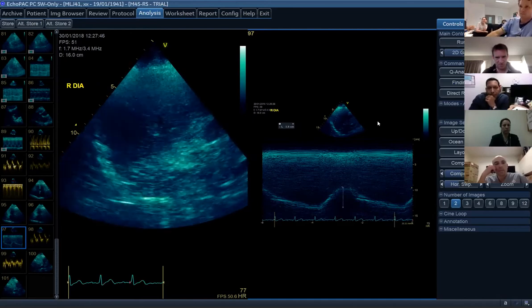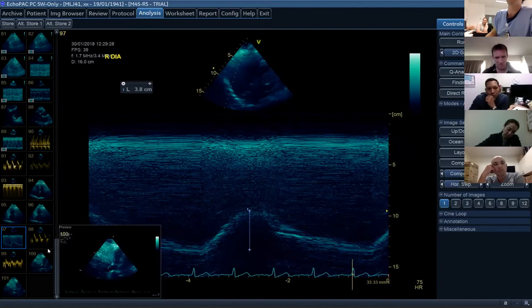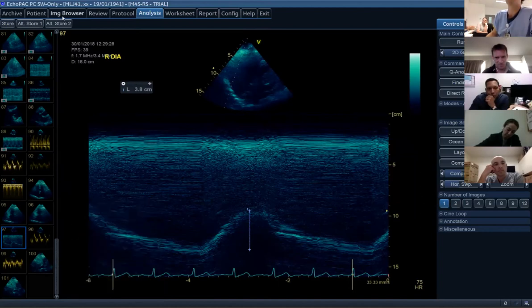If you use M mode, you can put M mode through the liver and have a look at how this moves up with inspiration and back down. You can see here on the right side it's about 3-4 centimeters. Okay, so that's just normal tidal breathing. Now we've looked at the right side, look at the left side.